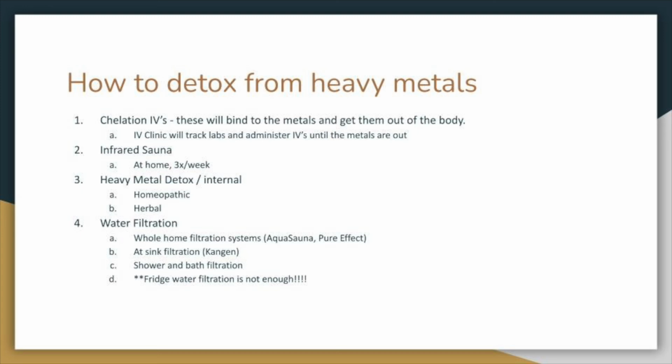Infrared saunas are great. If you have one at home, you can do one 3 times a week. And I always recommend doing some sort of internal therapy when you're doing a detox. You want to do something specific for heavy metals, which can be homeopathic and herbal. And then you also want to do some general kidney, liver, lymph, and bowel detoxing as well.